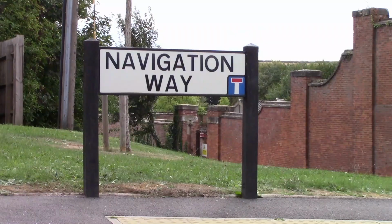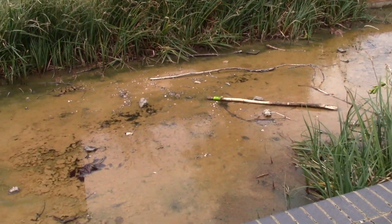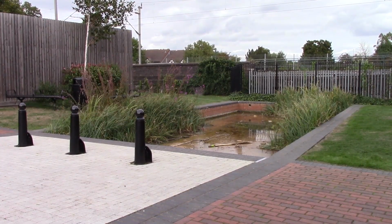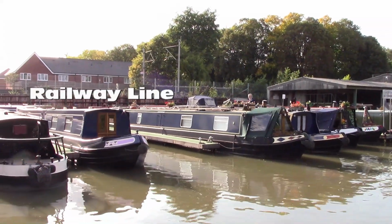Behind me is where the arm to the Royal Ordnance Depot branched off the Grand Union Canal. It is now at the end of a cul-de-sac of modern houses. This water feature is symbolic of the route of the canal. You can just about see water beneath the railway bridge. The wharf is on the other side.